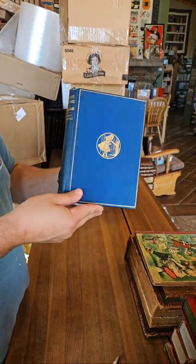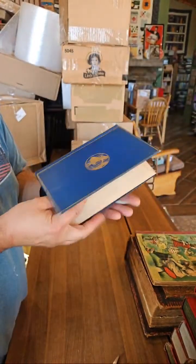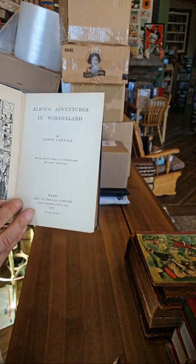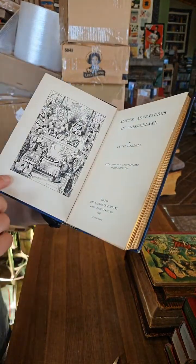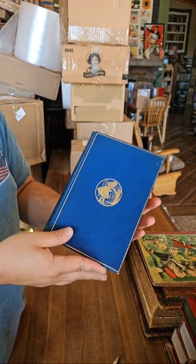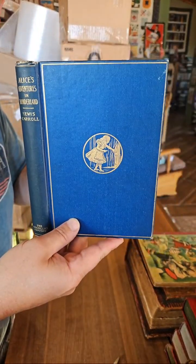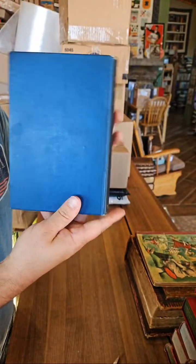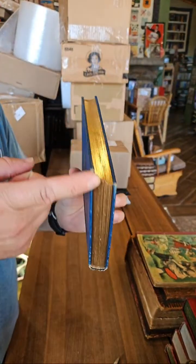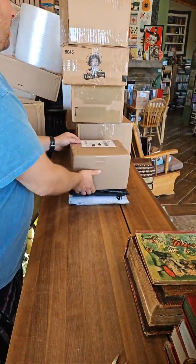All right, surprise, surprise. Is this the third Alice in Wonderland I'm showing off today? I think it is. Alice in Wonderland by Lewis Carroll, published in 1906. Pretty nice condition on that one. That's a nice, clean copy. Not much to say about that one. It has the Tenniel illustrations. Ooh, gilded edges as well. I wasn't expecting that. Wow, that one's cool. 1906 Alice. Jeez. Three copies of Alice.